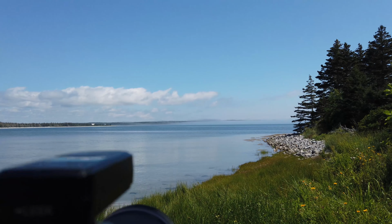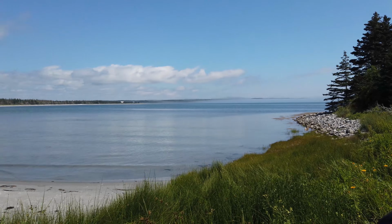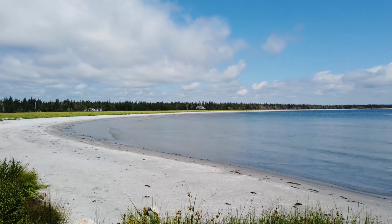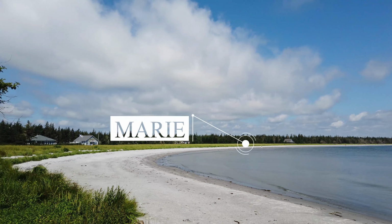Well, now this is Lewis Head. Beautiful, beautiful white sand beach here in the area. I'm gonna do a tiny little panel in the area. And that little human being in the water, that's Marie. So take a quick look.